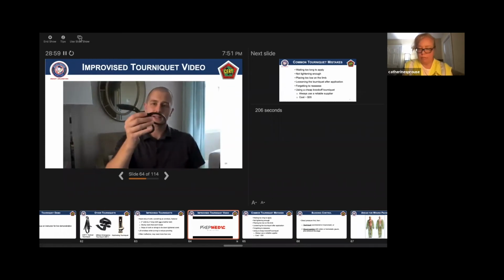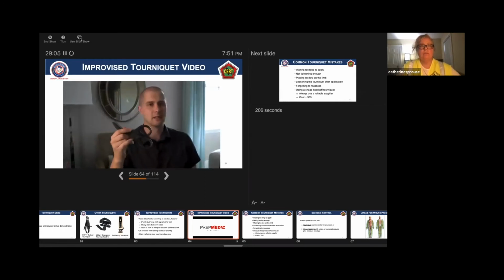And then you need something to act as a windlass. I'm going to be using my X-shears for this. However, this can be anything. This can be a stick. It can be a piece of silverware, what have you. It just needs to be something that can have a lot of force exerted on it and not break.